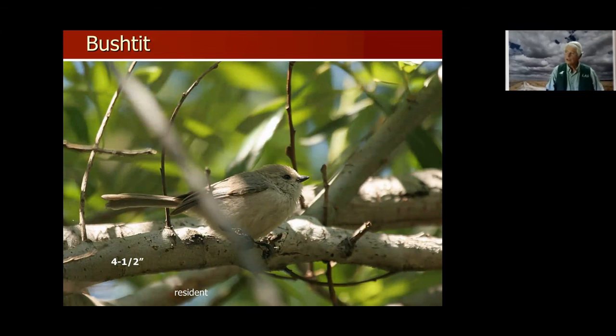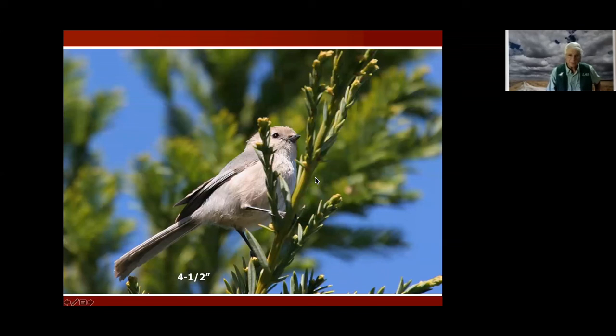If you're anywhere near some bushy hillsides and so on, you're liable to get this small bird, only 4.5 inches. This is a resident bird here all year round. This is called a bushtit. Notice how tiny the beak is. Long tail, that's basically almost as long as the body itself, with that tiny little beak.